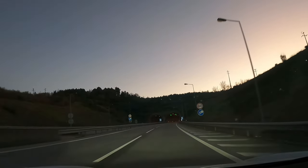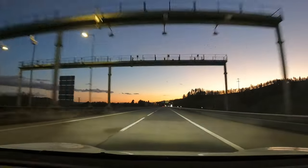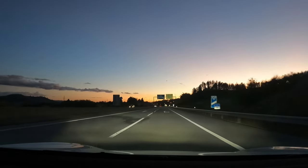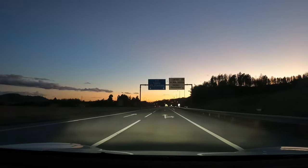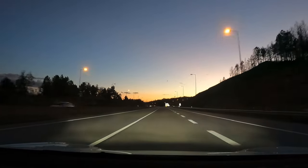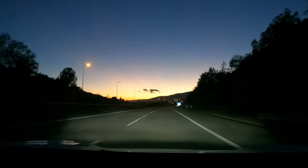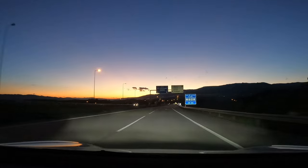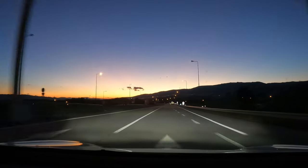We're just going into a tunnel. Another toll, 45 cents. So we're 25 kilometers from the supercharger and we're going downhill. So the consumption's amazing. It's 110 watt hours per kilometer at the moment. So now we're 34 kilometers from the charger and we've just paid another 90 cents on the electronic toll.